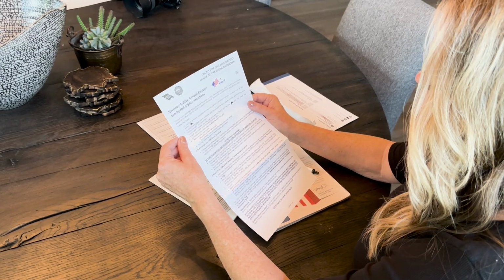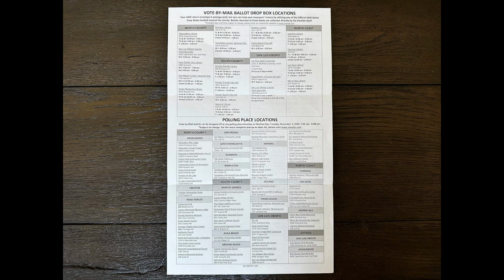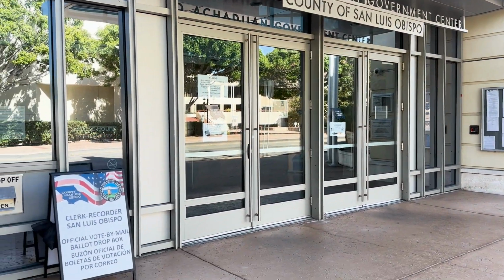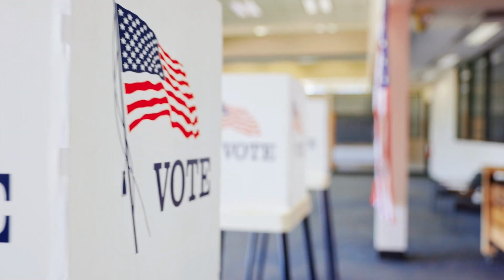Now remember the back side of the instruction sheet? It lists the 20 official county drop boxes and dozens of polling locations. You can drop off your voted ballot at any of those boxes or locations. Both Cal Poly and the County Government Center have 24-hour drop boxes for those who want to drop after business hours. So what if you prefer to vote in person?